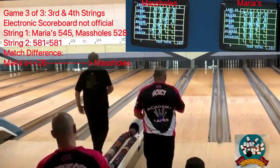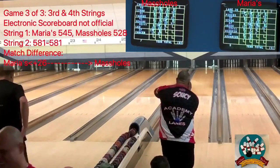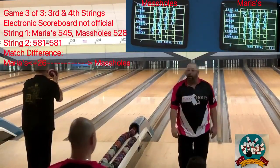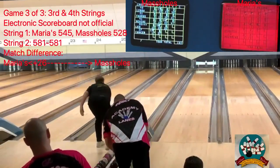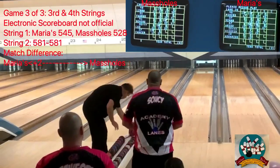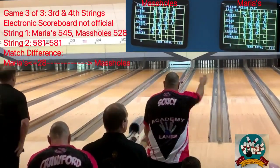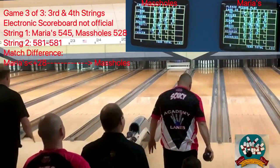Bobby Whitcomb hits 3. Does his job. Try to get 3 more on the left. The 2-4-7. Soucy for a 10. It's 8. 36 through 3 for Matt Soucy. 10. Spread eagle turns to a 10 box. Nice bowling. Bobby Whitcomb, no spare, but a 10 is good on a spread eagle. 26 through 3. 194 to 183. 28 pin lead in the match from Maria Subs.